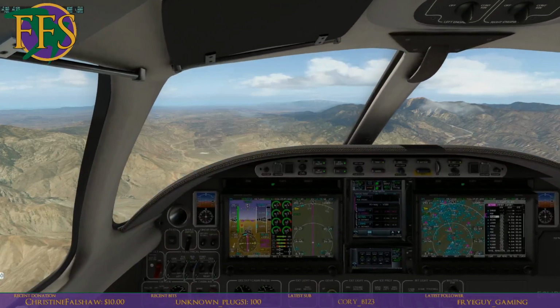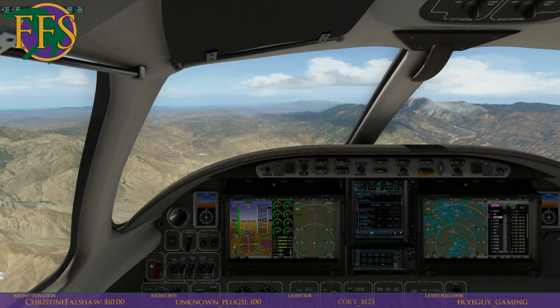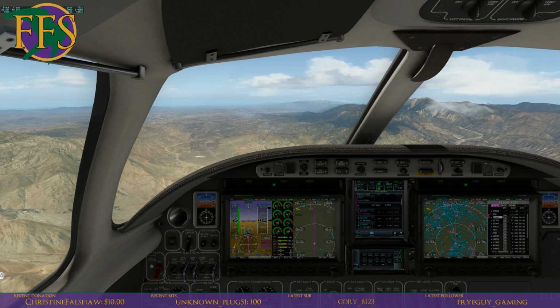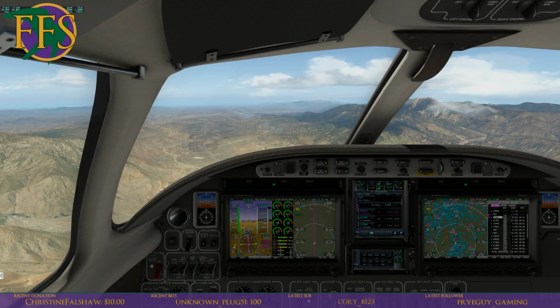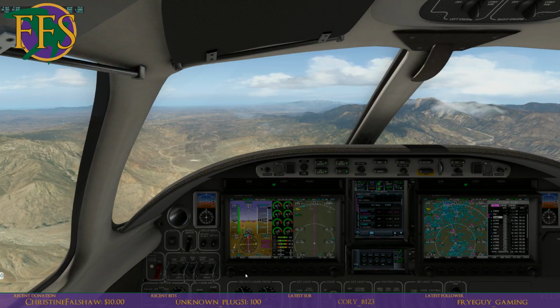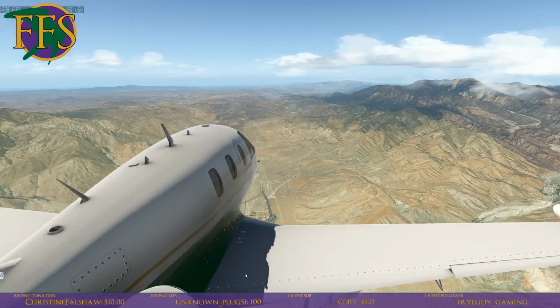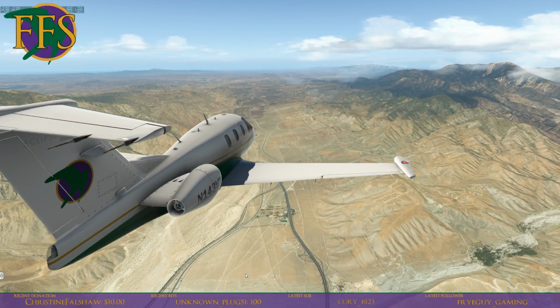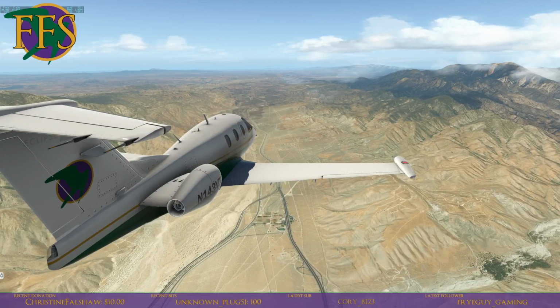So there we go. Now we can pop in. 250 knots is locked in. Gear's up. Lights are off. Nav, beacon, all of that is good. Yeah. There we go. On our way to Camarillo, folks.